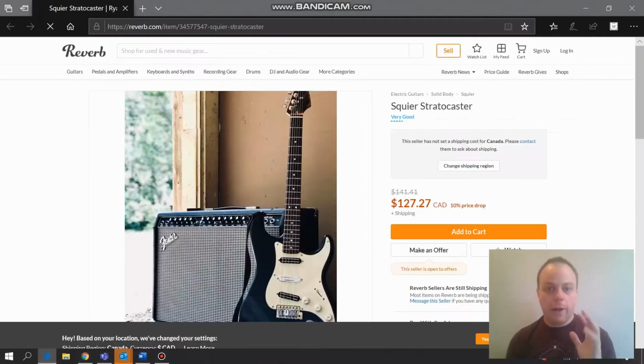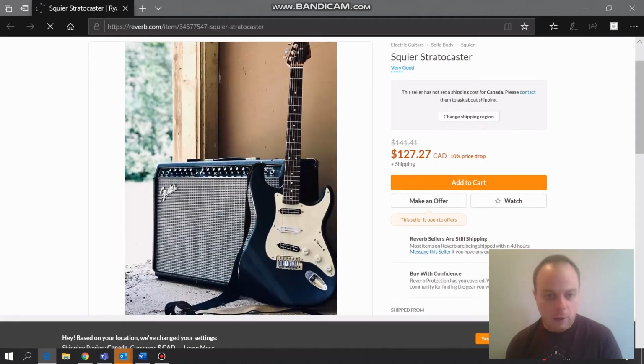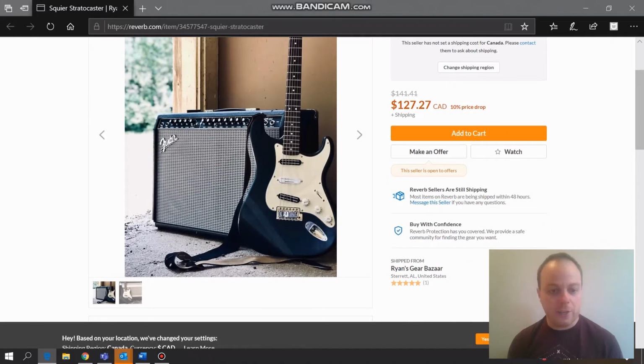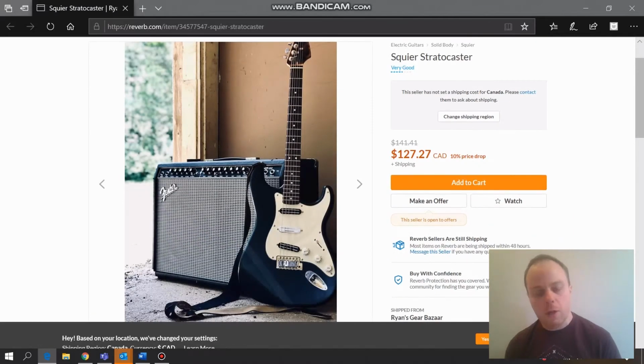go wrong. Alright guys, the next guitar I'm going to have a look at here is a really cool, unique, modified, pieced together parts caster type guitar, also known as a Frankenstrat sometimes. And this one is on reverb.com.